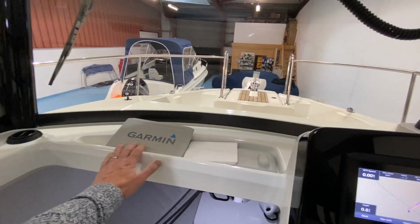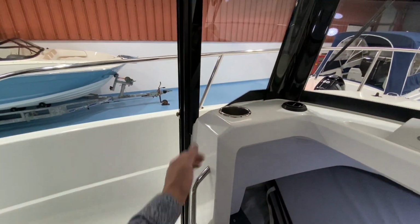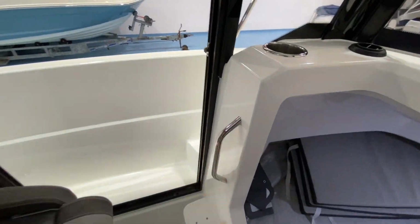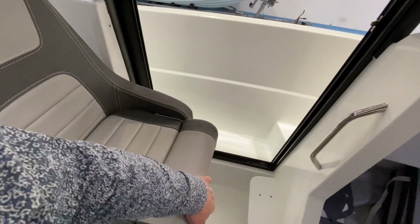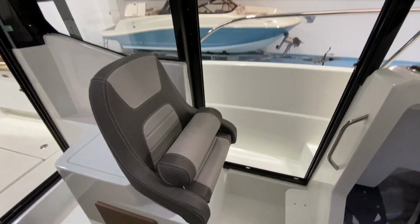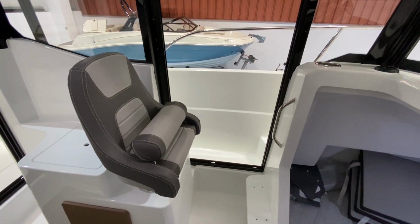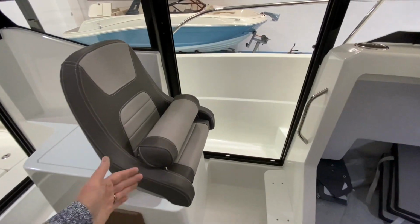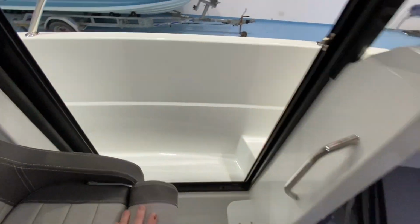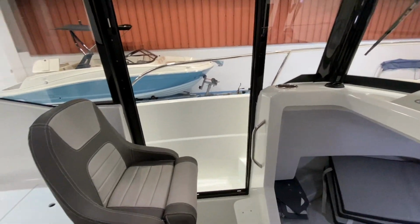We've got a storage shelf here as well for bits and bobs, and a cup holder for the passenger seat, navigator, and also a handrail there for them as well. They have the exact same seat as the helmsman, so you can flip the bolster up and it gives you a clear access out the side door. But whenever you are sitting at the helm or in the seat, you've got that little footrest too, so you can sit and look over the bow when the boat's underway.